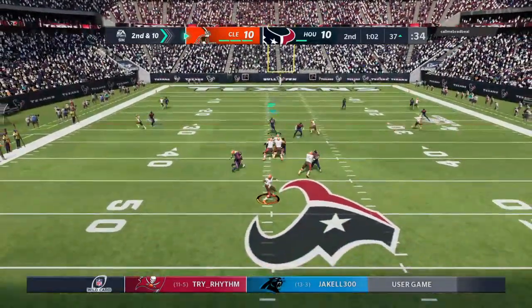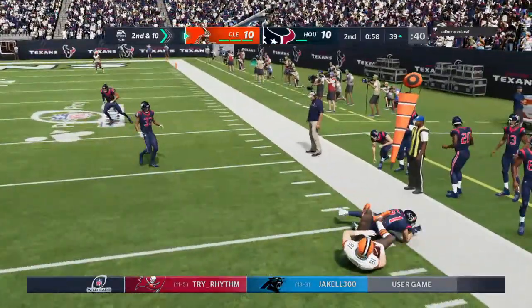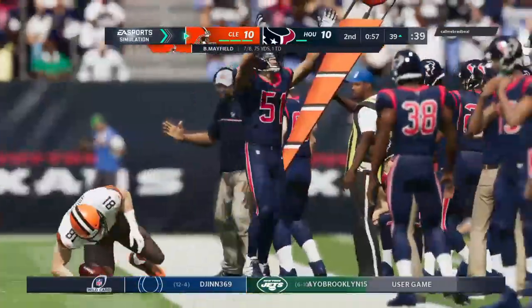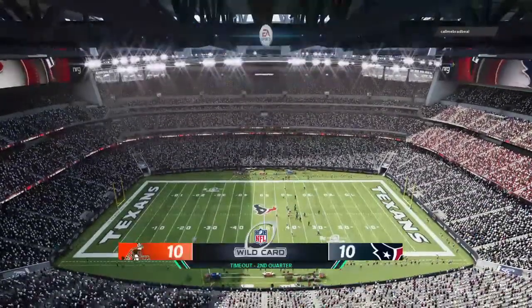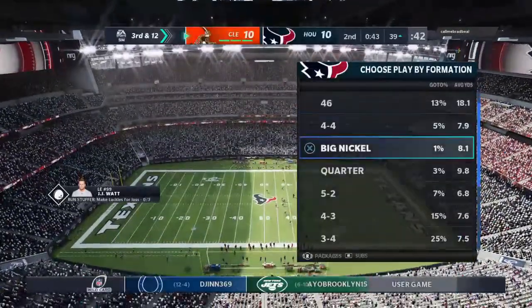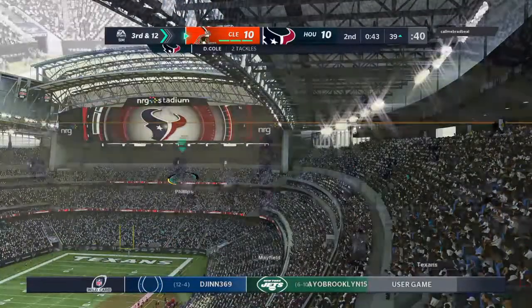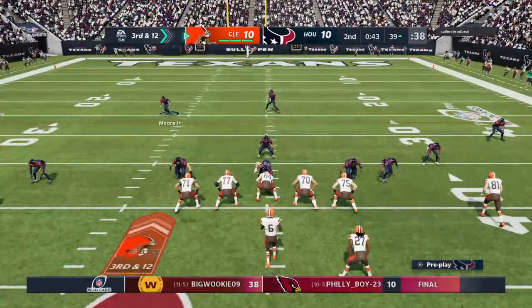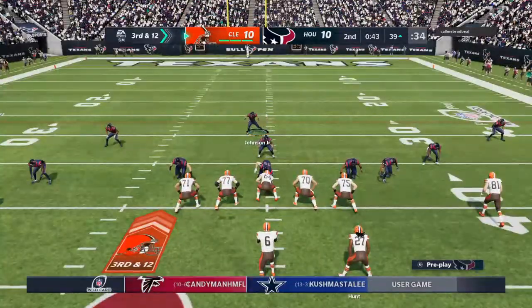From the shotgun, it's Mayfield, and he will find his man on the outside. And the play goes nowhere, losing yardage back near the 40 at the 39. The Texans going to signal for their 3rd and final timeout as they'll stop it with just over 40 seconds to go in the first half. They had the catch on 2nd down, but it didn't help at all, and now they're looking at 3rd down here.